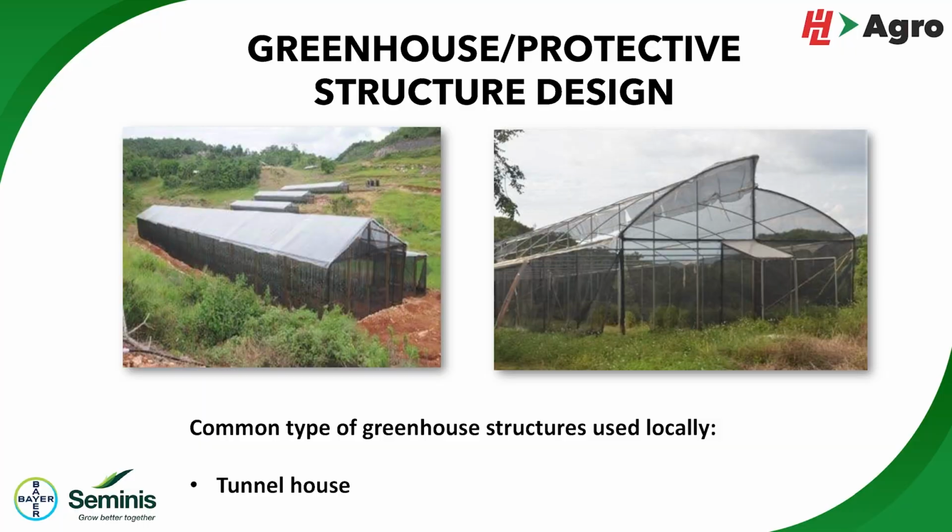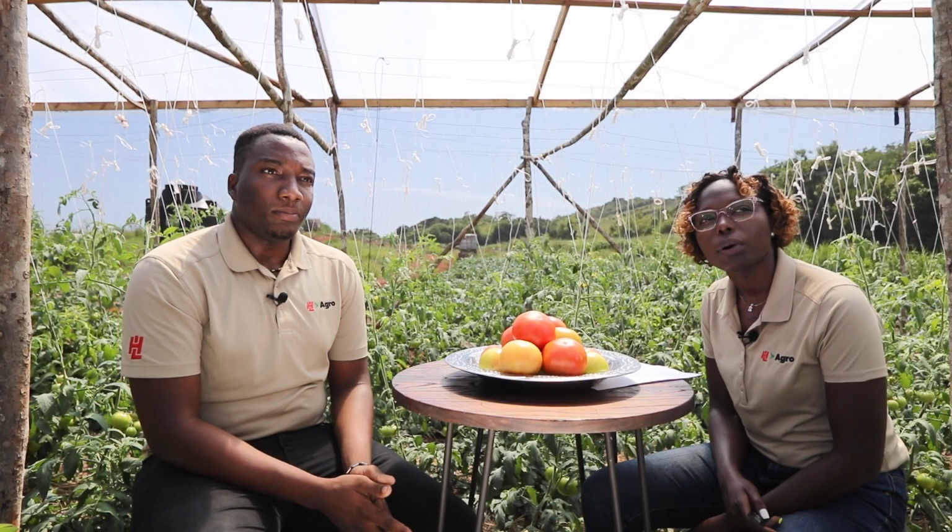All right, so while we're speaking, our viewers will be seeing on screen some designs. I believe a common type of greenhouse structure used locally is the tunnel house.